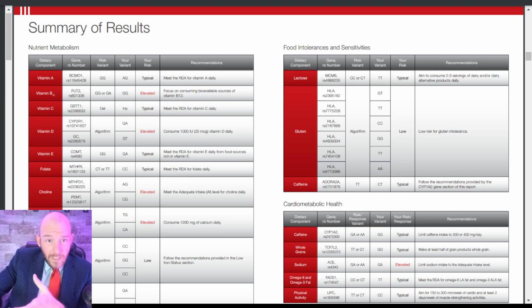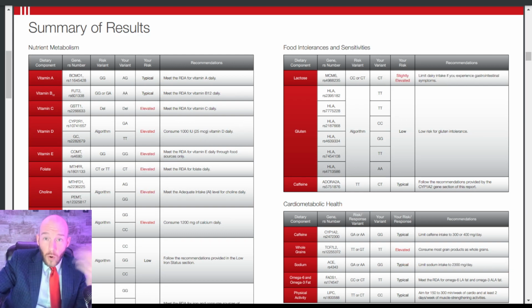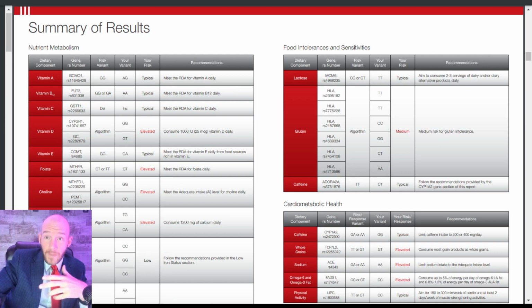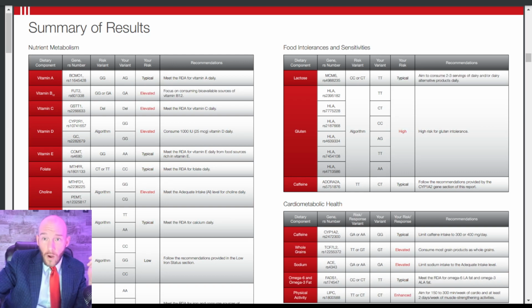Along with vitamin D, you can also see across the board right here, you're looking at choline, and this is like eggs, soybean. So a lot of people have elevated choline needs. And instead of boring you through these, I'm going to go down and show you a little bit more on the tests. But like gluten, you can see a lot of people have medium, high tolerance, so low, high, low, medium, low. So with gluten, it's not the same as vitamin D.